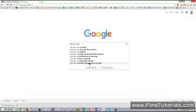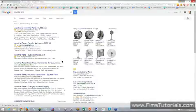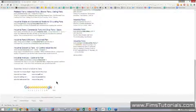That Google suggest is very important. Put in your keyword, industrial fans. Look at the suggestions. The other big tip here is these guys at the bottom. Those are your related searches.